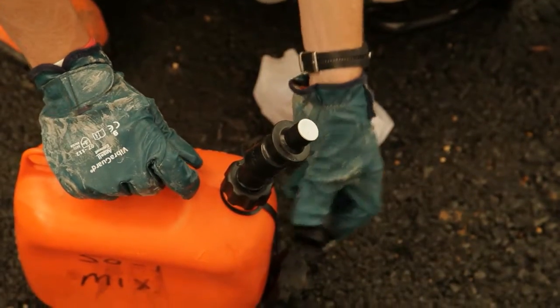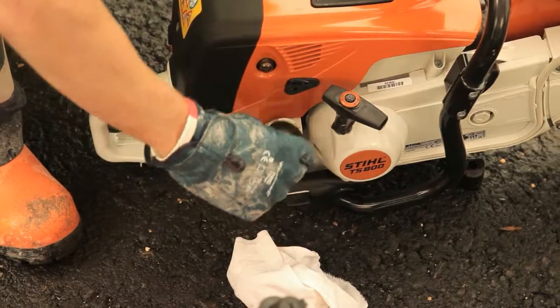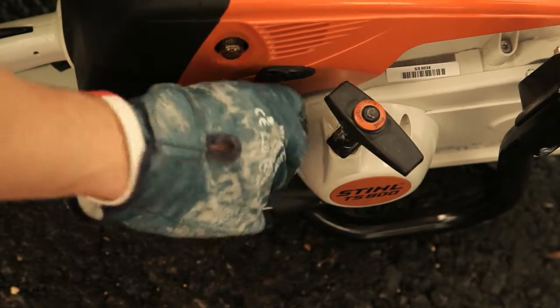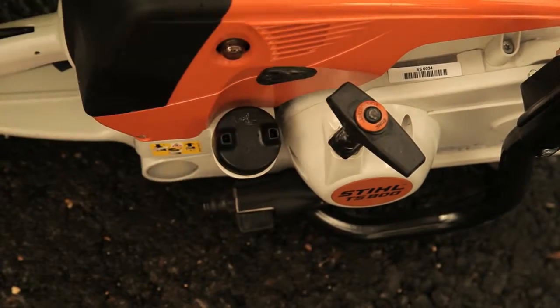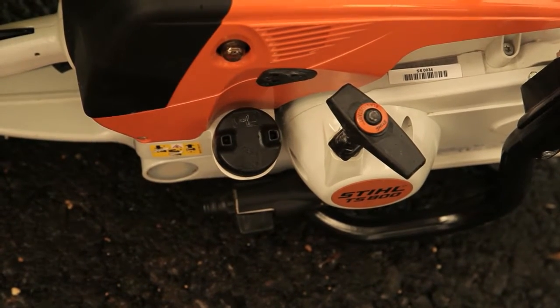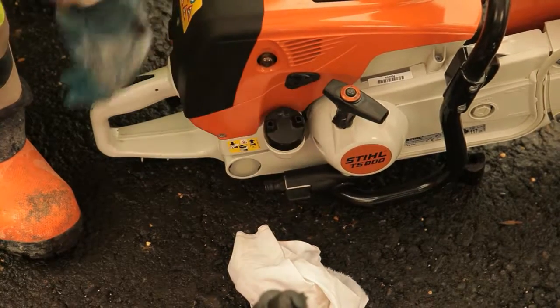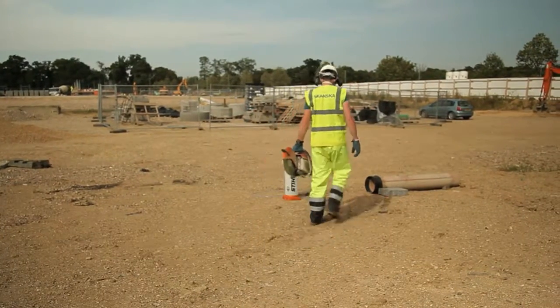Once that's done, the fuel cap can then be replaced onto the fuel can itself, and then the fuel cap onto the machine. It's important that this is done correctly so there are no spillages when using the machine. With positive downward pressure and a bit of a turn clockwise, you should hear a positive click. At that point, the two lugs on the fuel cap should be parallel to the machine itself. Give it a little test, make sure that it is firmly in situ. So now Nathan's filled up that machine safely. He can now crack on with his work at least 3 meters away from the refueling zone.